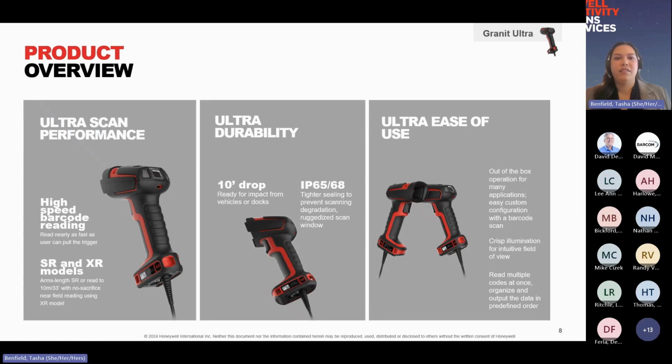So truly, I wanted to showcase an overview of the Ultra Scan performance, what makes it great. Based off of many years of scan performance testing, we know that users can generally hit that breakpoint where they can tell us the scanner is clearly faster than the scanner prior to it. Usually there's a logical target to achieve the next generation of product performance, and hats off to our engineering team on this. One way that we've overperformed is that the new Granite Ultra is scanning about 45% faster than the legacy Granite products. So when you have a basket of goods you're scanning through, multiple products to fulfill an order, it is directly detectable to customers that it is much, much faster at reading that product.